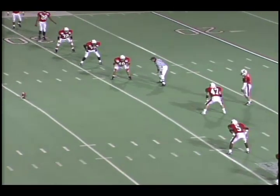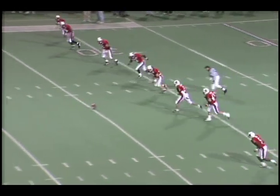It's safe to say we'll see more of Michael Blair, but they really wanted to inject some speed, I think, and that's what Leandre gave them.